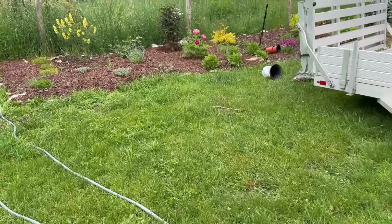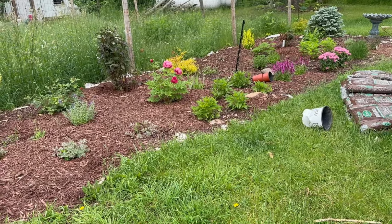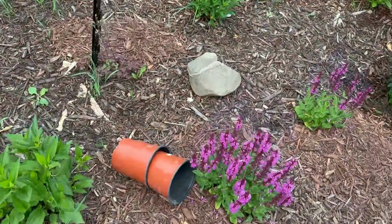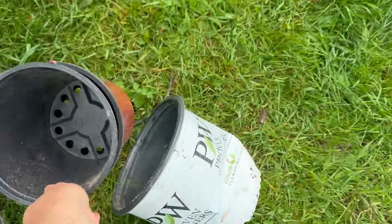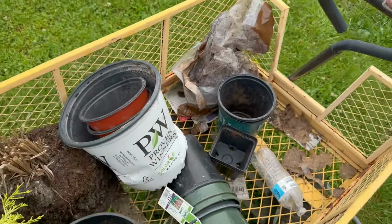And then right behind it, I was doing a bunch of planting, and I am so bad at picking up my empty pots. So hold on. We'll do it now. You've inspired me. Add it to the cart with all my empty pots.